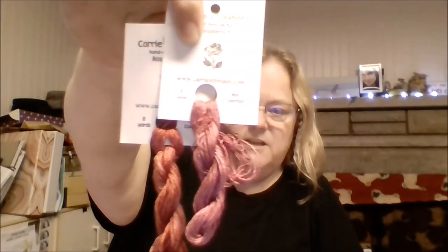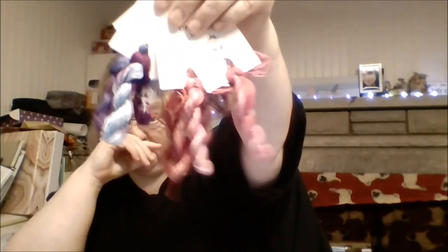So I've gotten 2 of every color except for, so this is raspberry light, kind of 2 different colors of raspberry, 2 different dye lots. One's a little darker than the other, or one's a little more pink than the other. Here is Sassy. This is the one that I could only get 1 skein of. And then 2 Strawberry Shake. So these are for the breast cancer mandalas. Here are the colors for that.